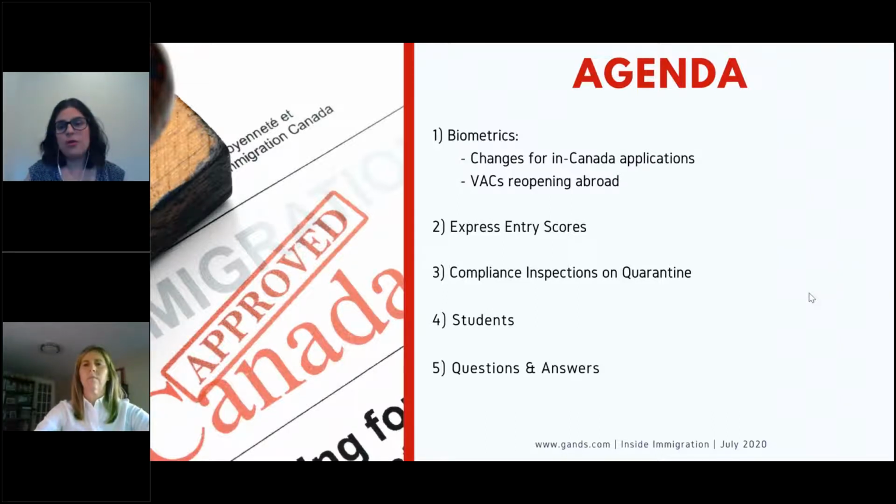This may mean that we'll see some increases to processing times, because now we'll have a number of applications that have been sitting for a couple of months that will be able to be processed. We'll have to see in the coming month or so what happens with these applications. But this is definitely very good news for people who've been waiting, or people who are about to file those applications and don't have to worry about the biometric requirement.